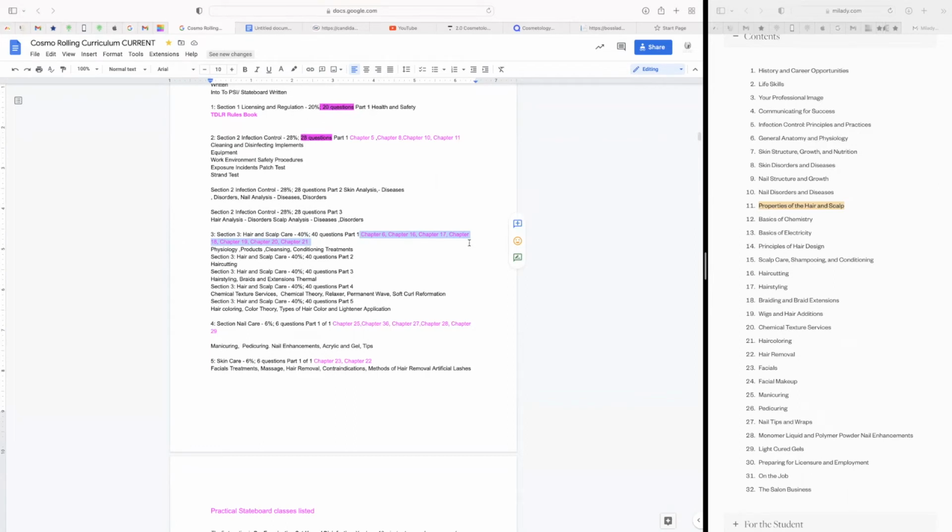So chapter 6, general anatomy and physiology. Chapter 16, hair cutting. Chapter 17, hair styling. Chapter 18, braiding and braid extensions. Chapter 19, wigs and hair additions. Chapter 20, chemical texture services. And chapter 21, hair coloring. Lots of information going into that, but look, 40 questions.